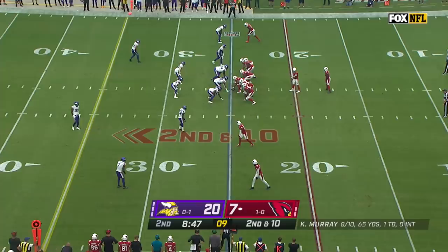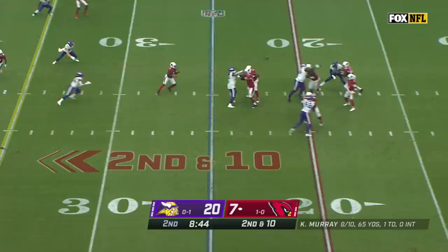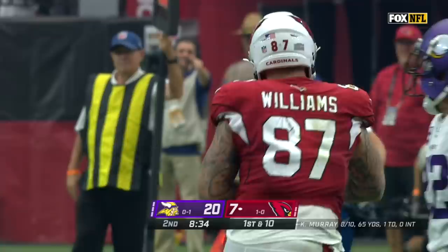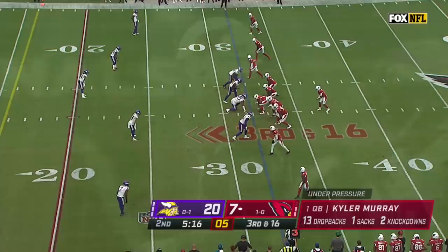Said he had an interesting dream. We'll tell you about it in a second. Here's Murray over the middle. Picked up. And look at this. Williams. Max Williams down at the 40. A 34-yard catch and run. Third and 16 at the 32.